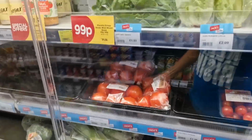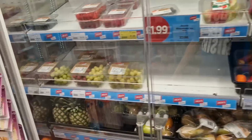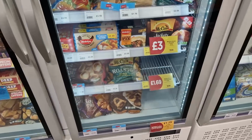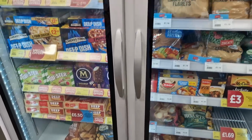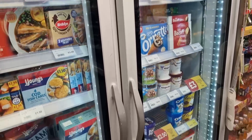Wow, I did not expect this. They've got a decent amount of fresh stuff, fruit and vegetables. Okay, this is opening up my options of things we could get, because I thought it might just be snacky foods. Decent amount of frozen stuff as well that you could make quite easy meals with. I can see there's onion rings and chips and potatoes, veggies, even some desserts too. This is actually making it look a bit more promising than I thought.